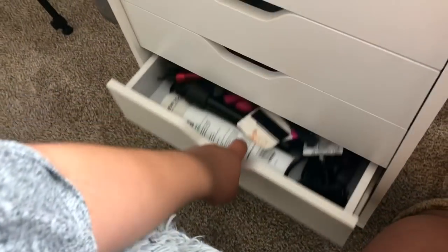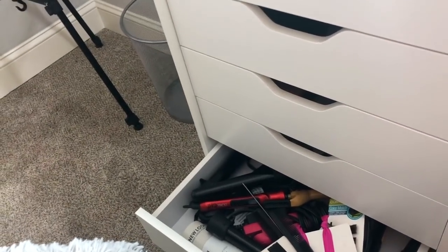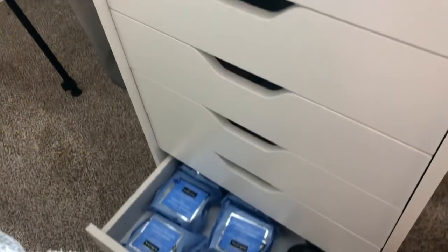Then I have some hair products for when I do my hair. I do end up doing my hair here in my makeup room also because, girl, it's just easier for me. And then I have some makeup remover wipes. So.